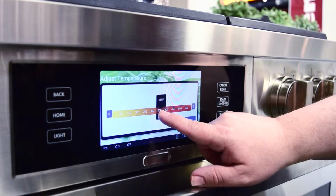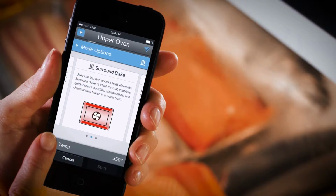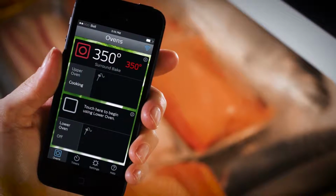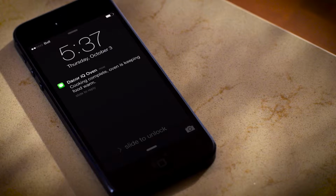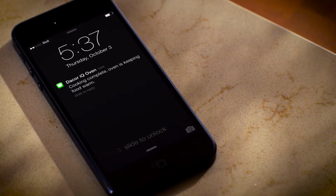The apps allow you to remotely control your range. For instance, you can turn the range on or off using the app, in addition to remotely adjusting the temperature, and you can also receive a text notification when your meal is done cooking.